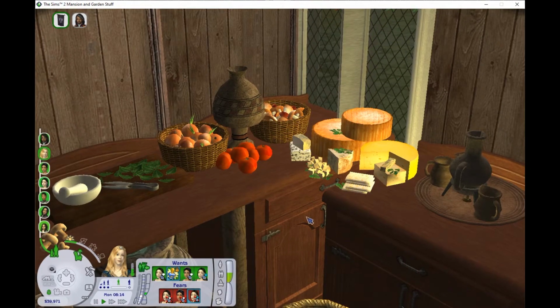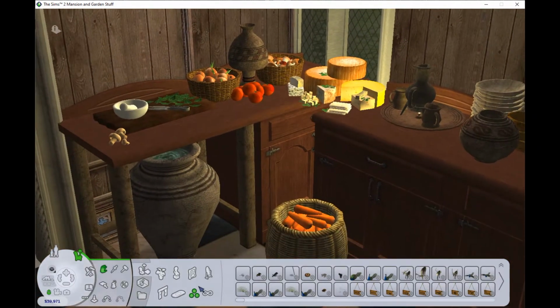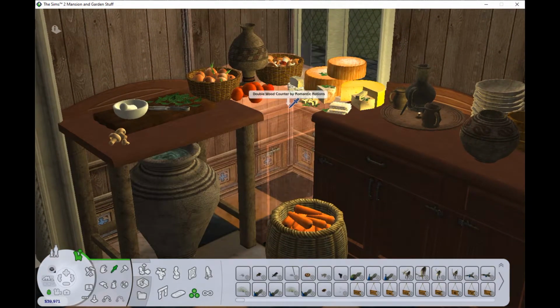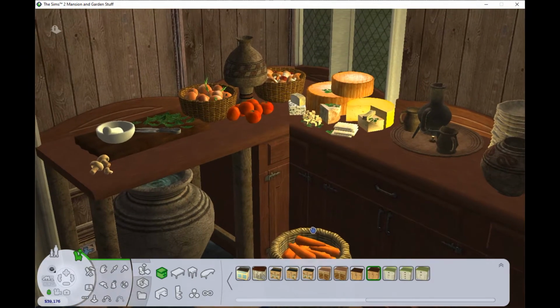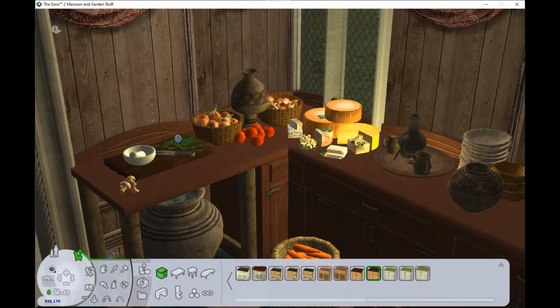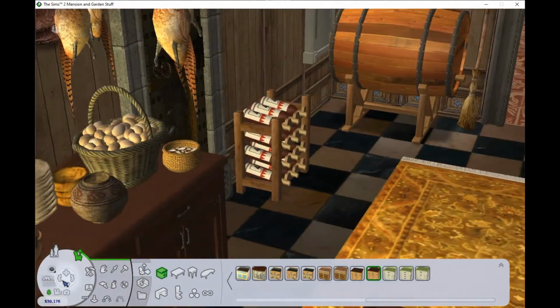I hate, for whatever reason, that counters just decide that they no longer have to cooperate. Like, who raised you? This is not how you should be behaving. Fine, I'll cheat. No shame. But yeah, just lots of little deco items hanging out on the counters.